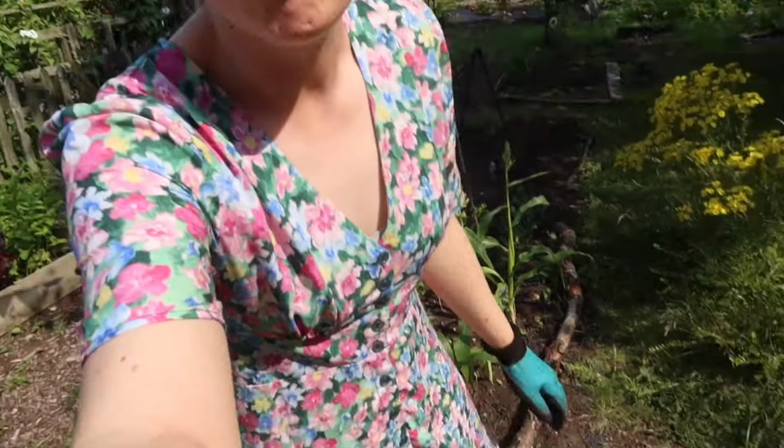Definitely wore the wrong attire for today. I knew I was going to do this as well, but it's so warm and so sticky, I was just, I'll just throw on a nice dress. But now I've got to do some digging and stuff, so we'll see how this works. I have to be clever with the camera angles, I think.